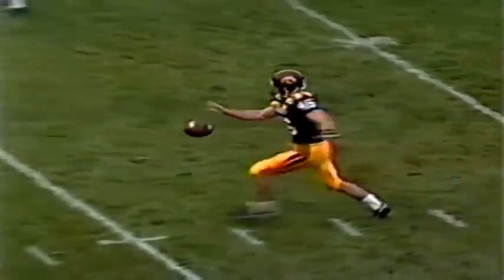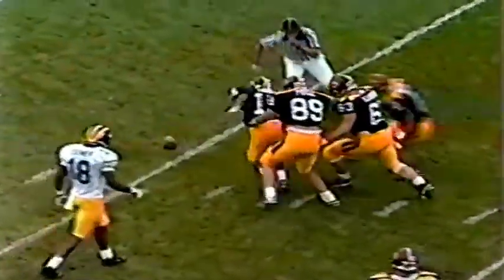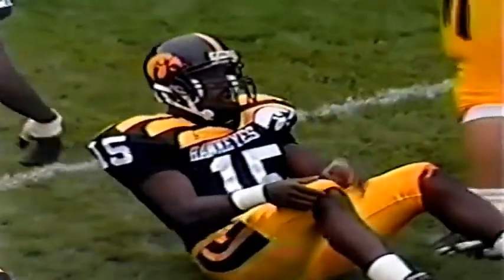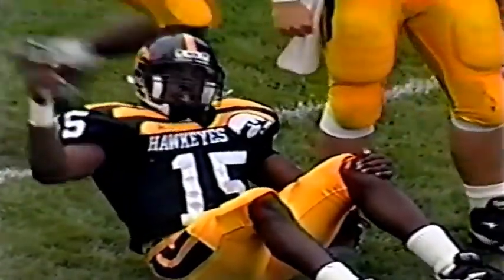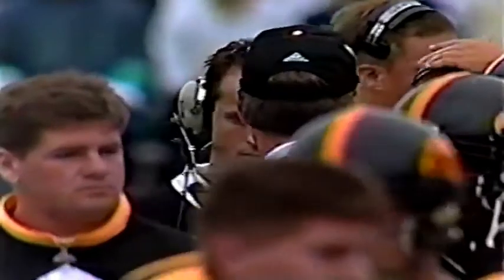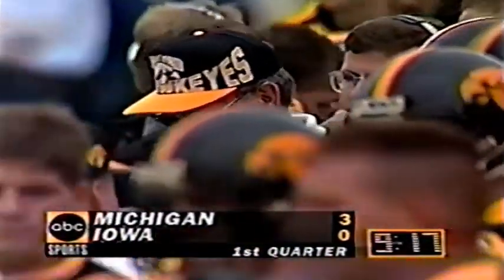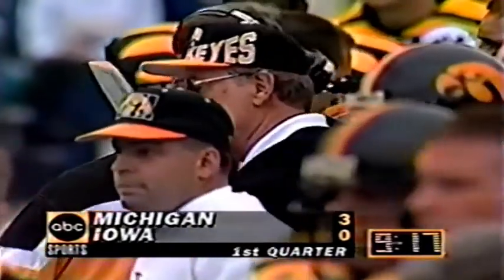Trevor Price was the cover man for the Wolverines, and now it is Nick Gallery. Low snap. Gets it up just in time. Ball touched by the Hawkeyes. Imani Toomer, who caught a big touchdown pass from Todd Collins last Saturday, the deep man. We've got a timeout. It's 3-0, Michigan leading Iowa.